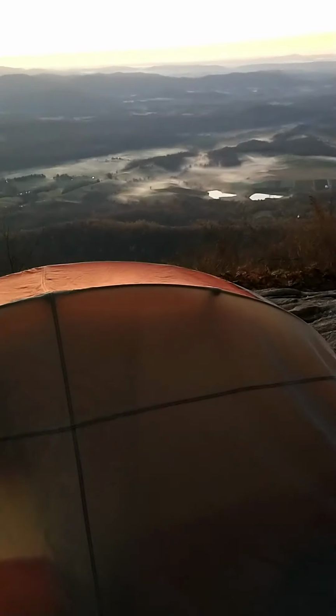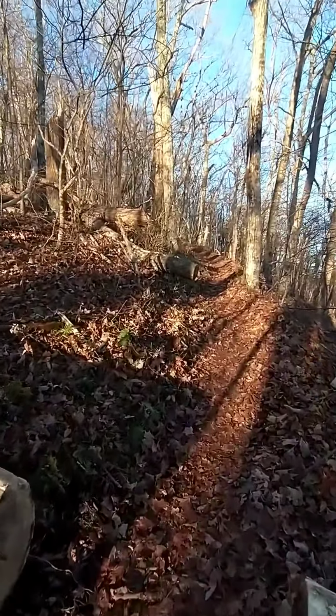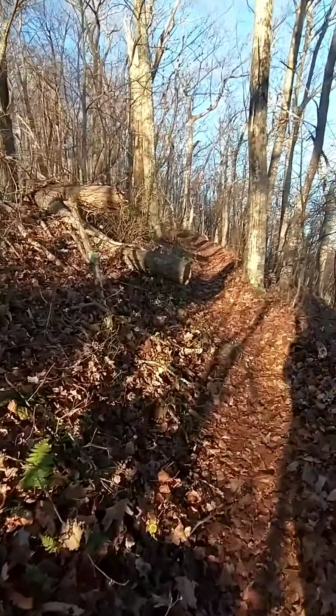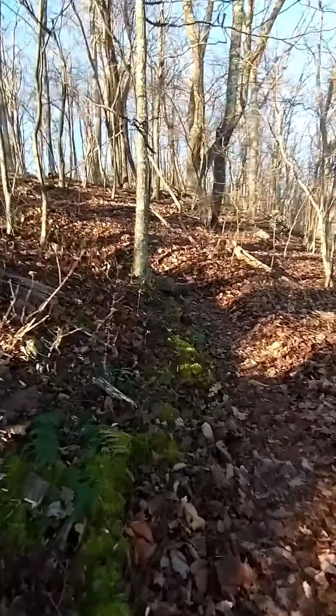Alright, we just left the viewpoint where we had camped. We have about 2.5 miles till we hit the pre-shelter. The pre-shelter is where hikers on the Appalachian Trail will leave a confession, so to speak, in the logbook. So we'll stop and look at that. Maybe add something, I don't know.